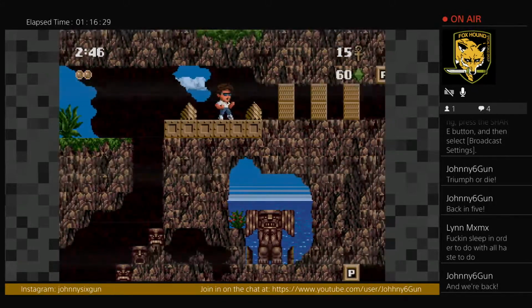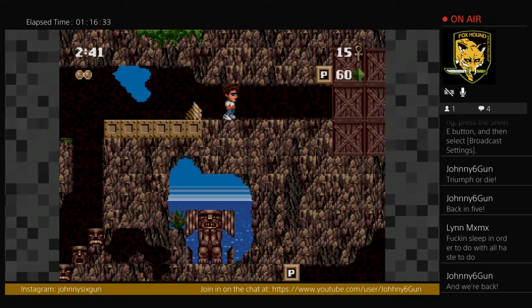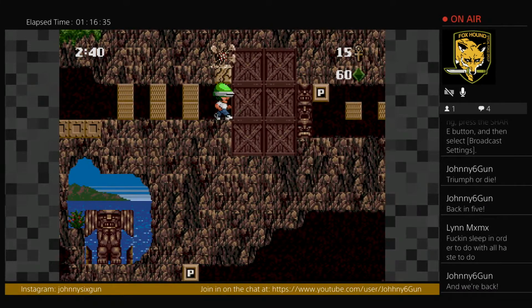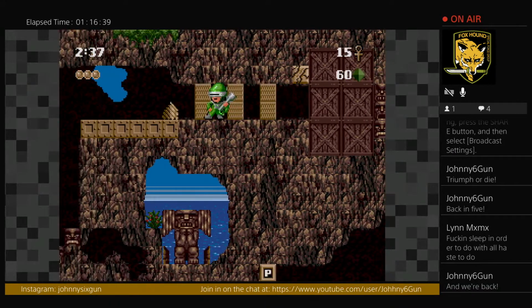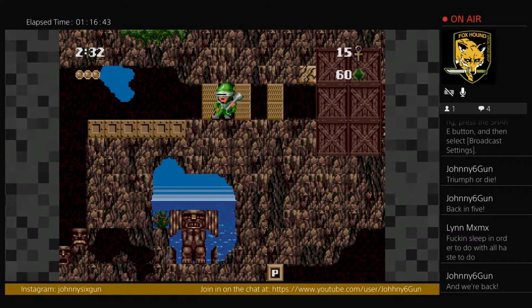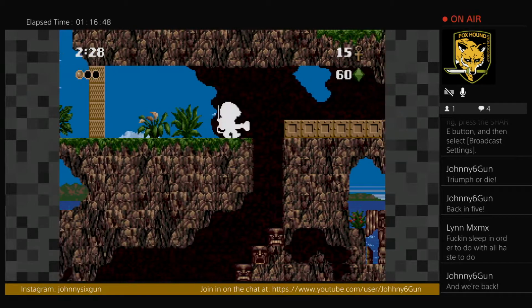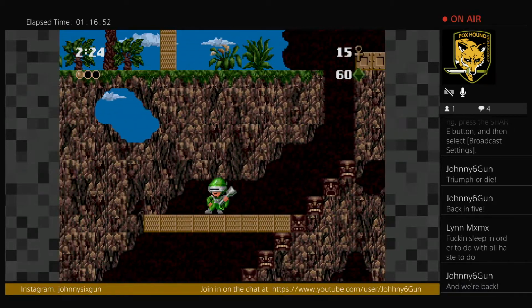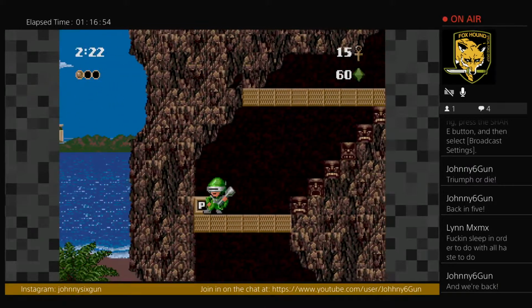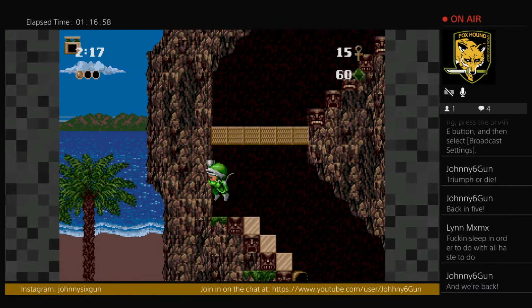Oh, should have known that was going to happen. Hoping for a goodie here. That's an oldie but a goodie. The old Cyclops suit. Whatever. Keep going, kid. With our Cyclops suit, we can use our X-ray vision to reveal some hidden blocks. Maybe even some power-ups here and there.